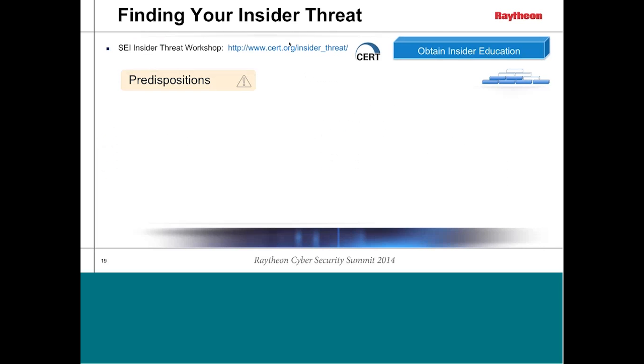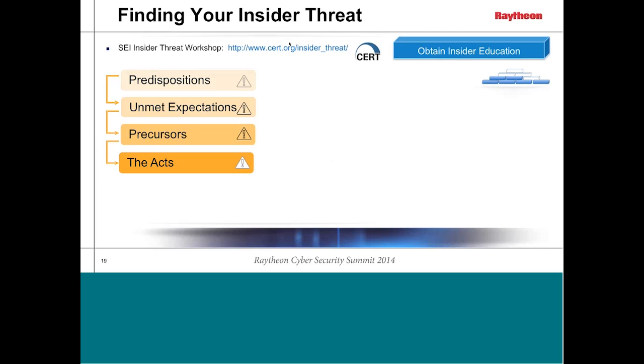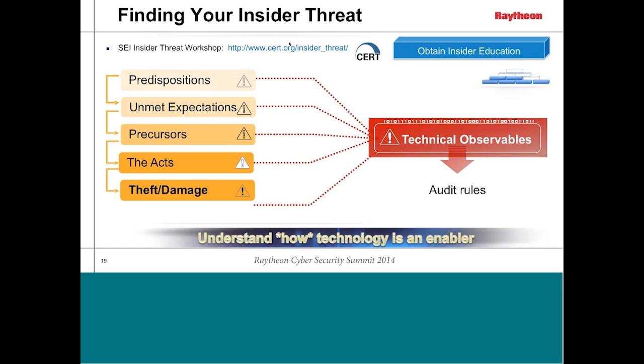So, finding an insider threat. There's a lot, and I'm going to blow this up here, because there are a lot of different things on this slide and a lot of moving parts, which is always interesting. If you look at the way Carnegie Mellon, this is a diagram I kind of stole from them, understanding how technology enables and what we mean by technical observables. There are a lot of precursors, what I call predispositions, unmet expectations, the act, and all that good stuff. There's a lot of things that draw into a technical observable.